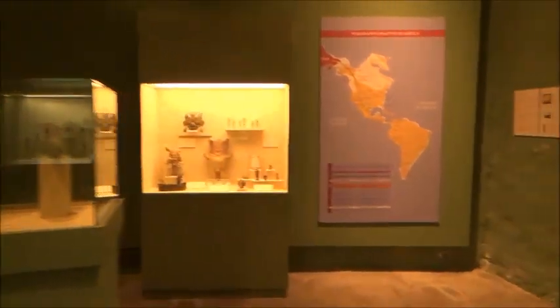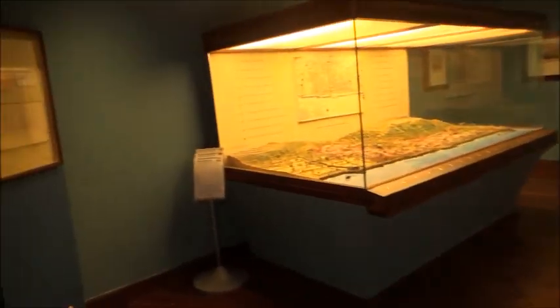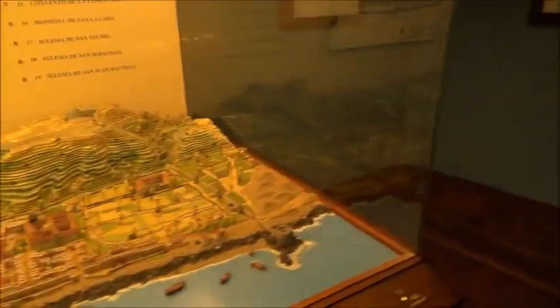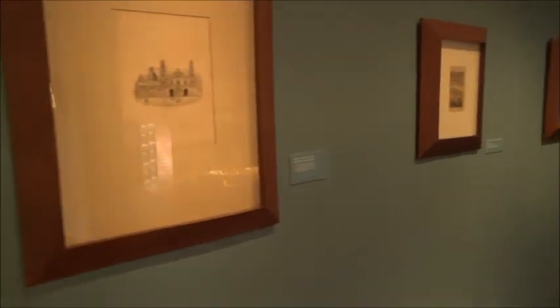So now let us leave this beautiful place, and I will take you to another place in Casa de Colón. It was in the cellar, with pre-Columbian artifacts. Okay, the Columbus House Museum also displays the history of the Canaries, and their relationship with the Americas. You will see models of the original Las Palmas, and how it has changed over the centuries.